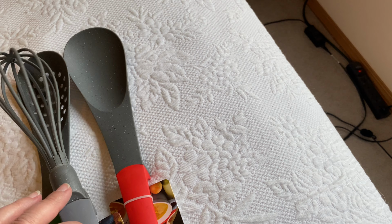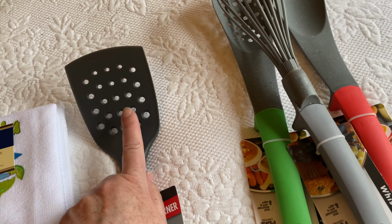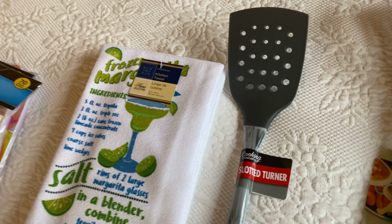Now, not everybody likes this handle or hook. Let's see if it says it on here. No, it doesn't say it. Some people like that because then their stuff's not sliding into the pan, but there are other people that don't like it. Now, this one doesn't have it, and we've already used the other one, and it's good. It's a very good item.